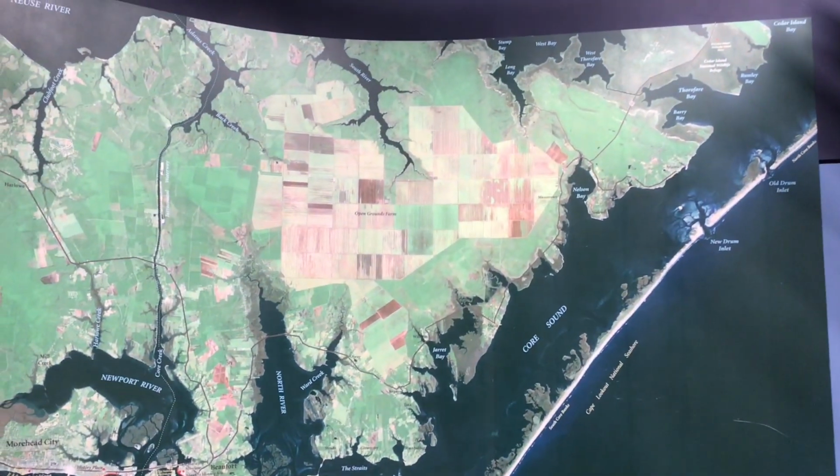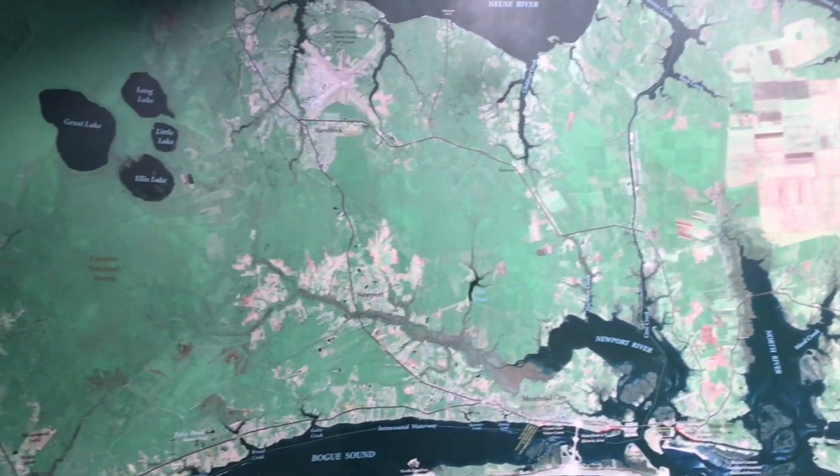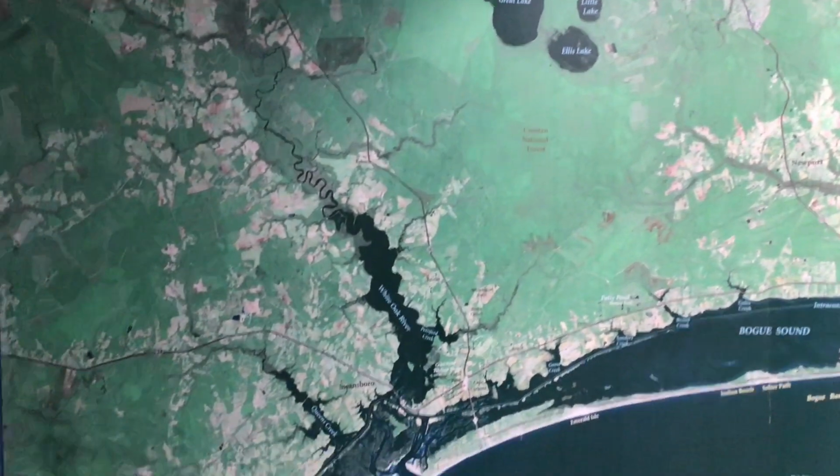Inside, you can take a look at a map of Eastern North Carolina and at our coastline. There's lots of different islands and beaches to learn about.